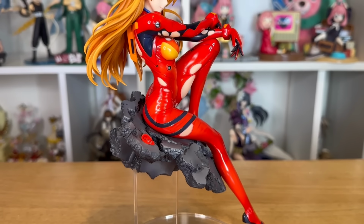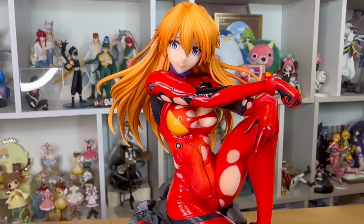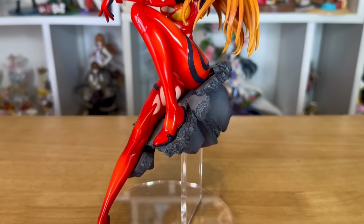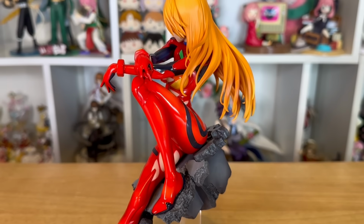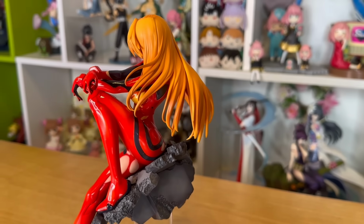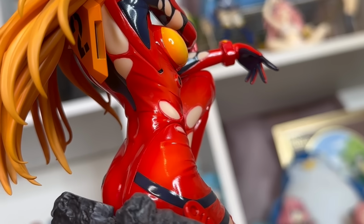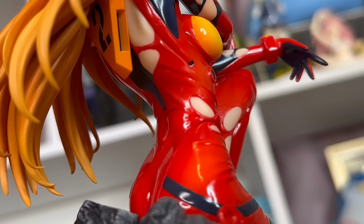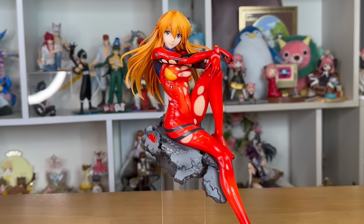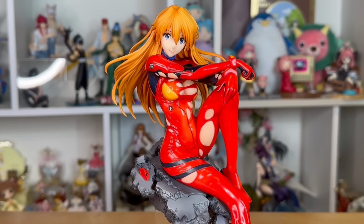I also love how her hair is down. And what I like the most is her facial expression. It's beautiful and her side profile is pretty as well. Another thing I like about this figure is how her hair is spread out and kind of gives it a floating look. And it's cool how it says 2 on her back. I love the rips on the suit and the pose is really cool and sexy. I'm so happy to add this to my Eva collection. This is definitely my favorite Asuka figure.